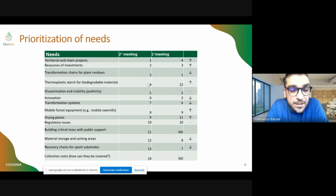After this first recognition of the context of the funds area, we want to discover what are the best BBT for our area. So in the 2 meetings with the funds members, we wanted to prioritize the needs and the availability of biomass. Regarding the needs, the first ones are the territory and chain projects, resources for investments, transformation chains for plant residues, thermoplastic starch for biodegradable materials, dissemination and visibility, and innovation and transformation systems.